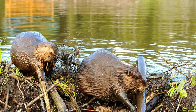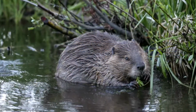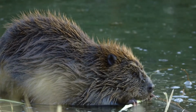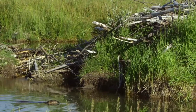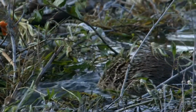They pile logs, all the sticks they can find, and shrubs and place them around a water door, effectively giving them access to the river or pond. With every winter, they cover their nests with fresh coats of mud, which serves as insulation and makes the lodge sturdy enough to act as a barrier against both the cold temperatures and any ill-meaning predators.